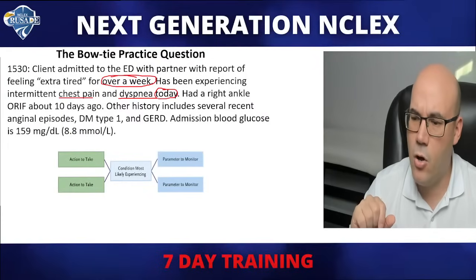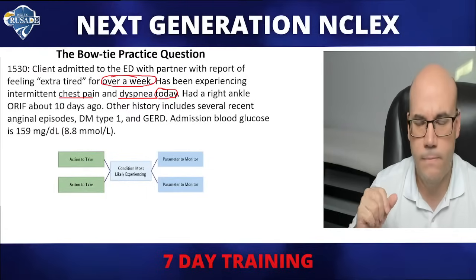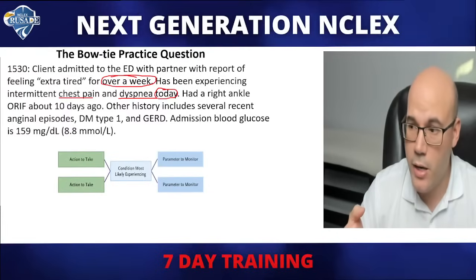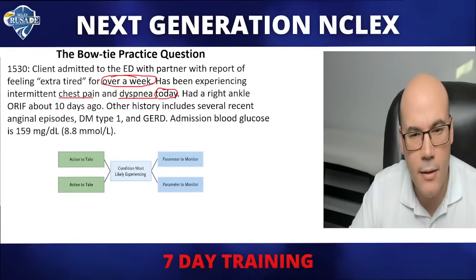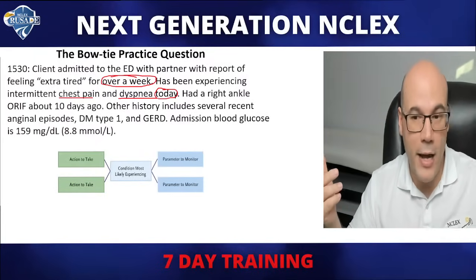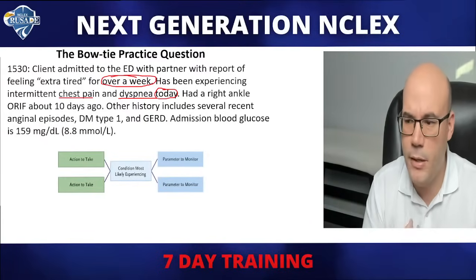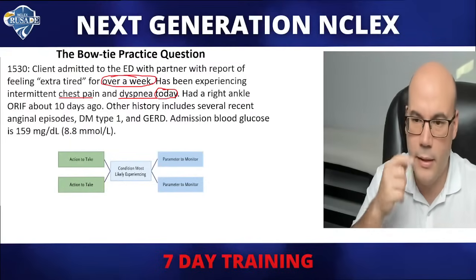The patient had a right ankle ORIF, which is an open reduction and internal fixation. It's an orthopedic surgery. 10 days ago. You have to ask, is there any relationship between this surgery of the right ankle 10 days ago and chest pain and dyspnea? What's the relationship? If, as I'm saying this, you start thinking of a relationship, you're starting to formulate that hypothesis. Let me know in the comment section what comes to your mind. What comes to your mind with the relationship between an orthopedic surgery and chest pain and dyspnea? Comment in the comment section.